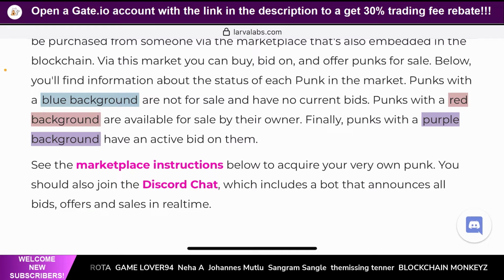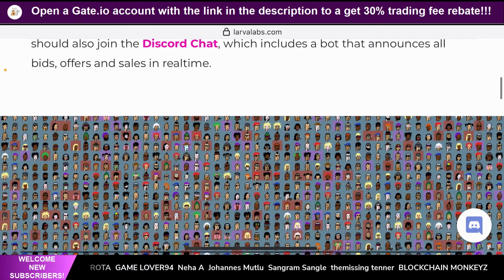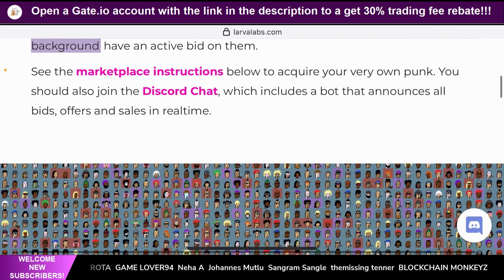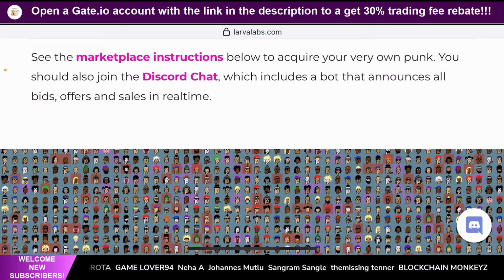which basically includes the list of punks that you can buy with a different background, right? So blue represents not for sale, red background represents for sale by the owner, and purple background represents that there's an active bid for a particular punk, right? So we'll see through that in the website right now.